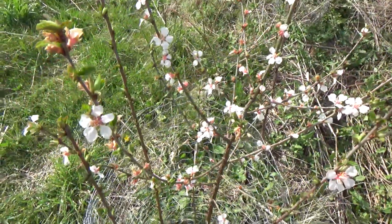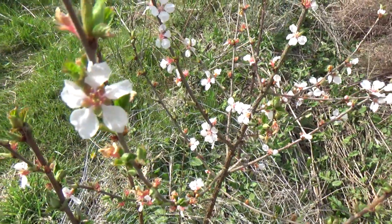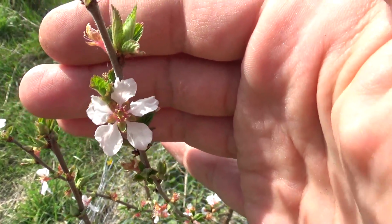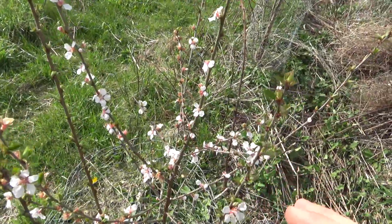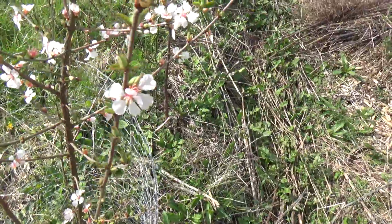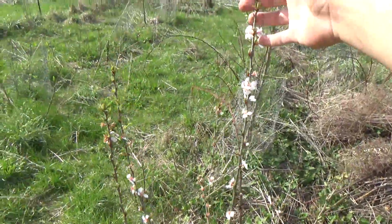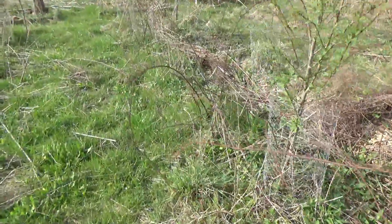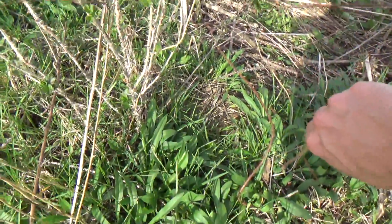And here's a Nanking Cherry. These are just awesome. It's the first time that my Nanking really flowered like this. There were a few flowers on them before, but not like that. So I'm definitely going to get some fruit on these this year, I'm pretty sure. That's cool. This one's about maybe 4.5 feet tall. And here's another gooseberry bush.